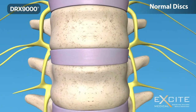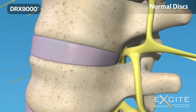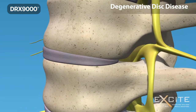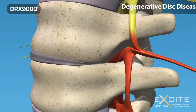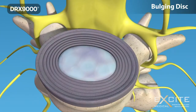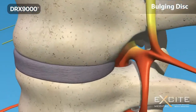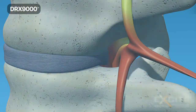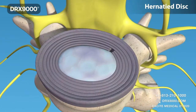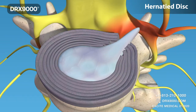This is the condition of a normal lumbar intervertebral disc. Degenerative disease is the loss of disc height that may impact adjacent nerve roots. When the jelly-like nucleus pushes against the annulus wall, it is called a bulging disc. When that gel-like core pushes out through a tear in the fibrous wall, it is referred to as a herniated disc.